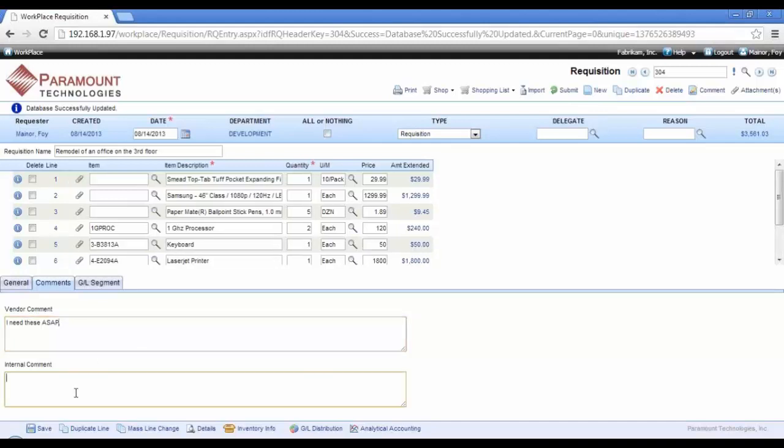You've got internal comments. Internal comments are typically used for additional information, longer descriptions, special instructions, or even justification of why we're making the request. So you could say that these are for the office that is next to the elevator, just down from the stairwell, whatever else it is that you need to say to provide the additional information on the requisition.